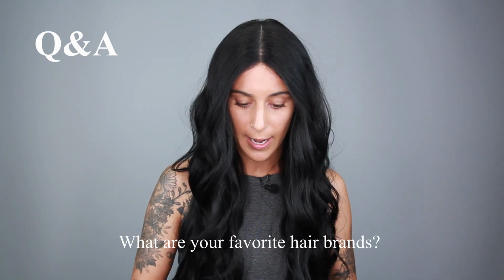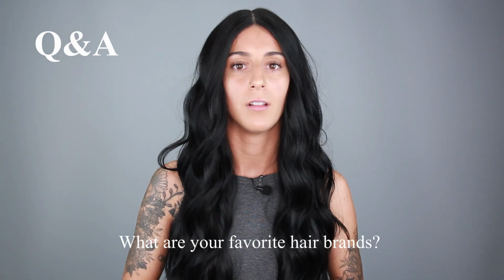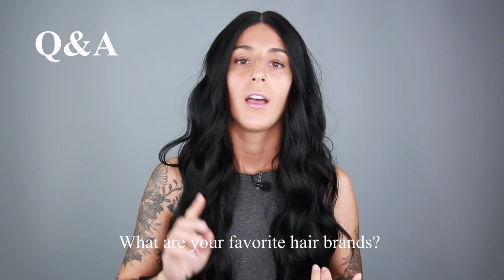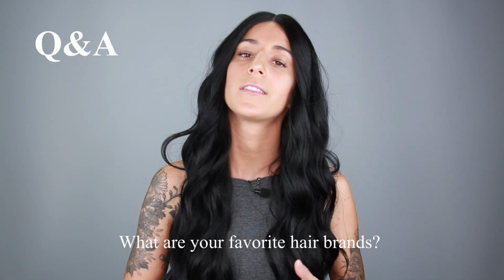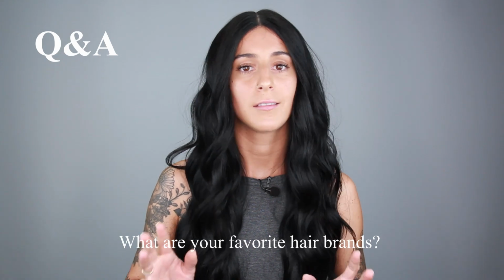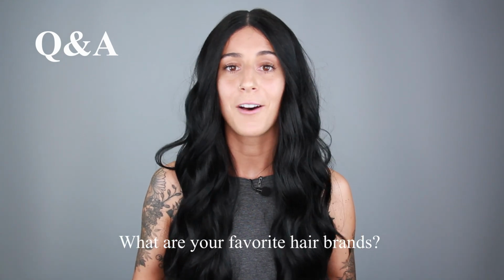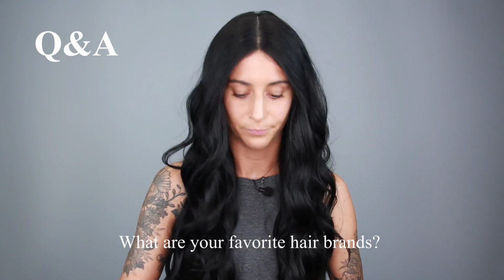What are my favorite hair brands? That's a huge personal preference. I love Bobbi Boss and Outre. They are my favorites just because they have the Swiss lace, the HD lace, and it is really nice, comfortable. I haven't been let down by them, so I just feel comfortable buying from them.